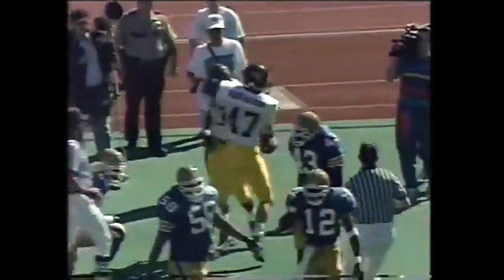Second and four for the Mountaineers. They give it to Walker. Got the corner. Got the first down. Dorsett doesn't make the tackle down the sideline. Robert Walker finally knocked out of bounds by Mosley at the 19. Sumner's there too. First down, West Virginia.